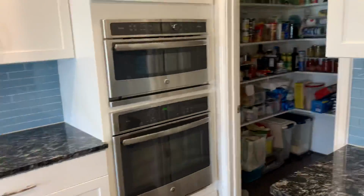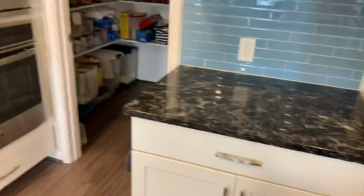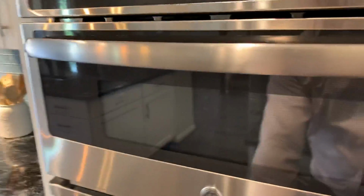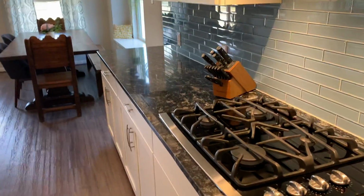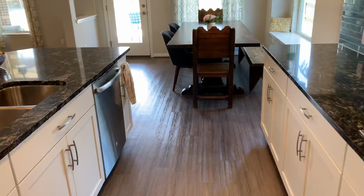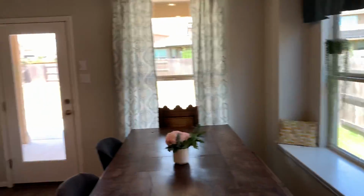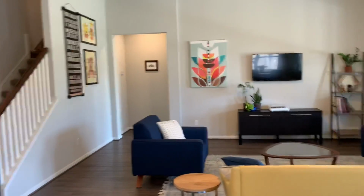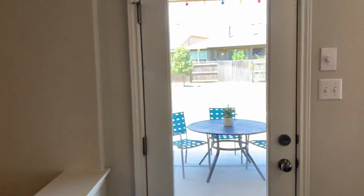You've got the oven and convection oven. Nice size pantry closet. Good room in there. Everything's nice and clean. Gas cooktop. Nice little window ledge. Stairs going up, master's over there. Let's take a look at the backyard.